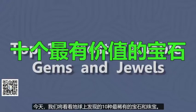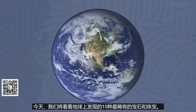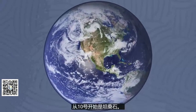craft enthusiasts. Today, we'll be taking a look at 10 of the rarest gems and jewels found on planet Earth. Starting off at number 10 is tanzanite.